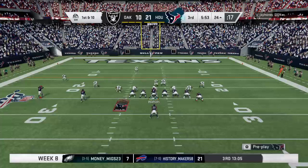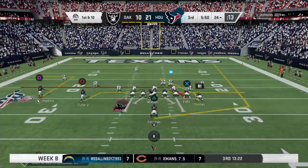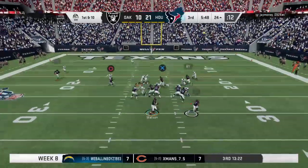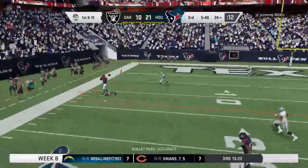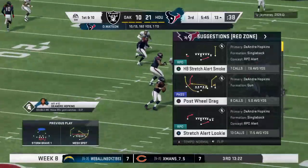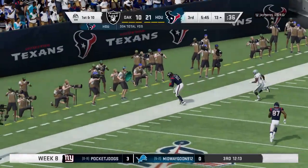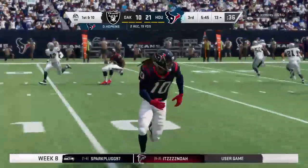After the run by Foreman, here's 1st and 10. Now Watson. Caught left side, Hopkins. And he'll go out of bounds inside the 15-yard line. 11 more on that one and another first down.